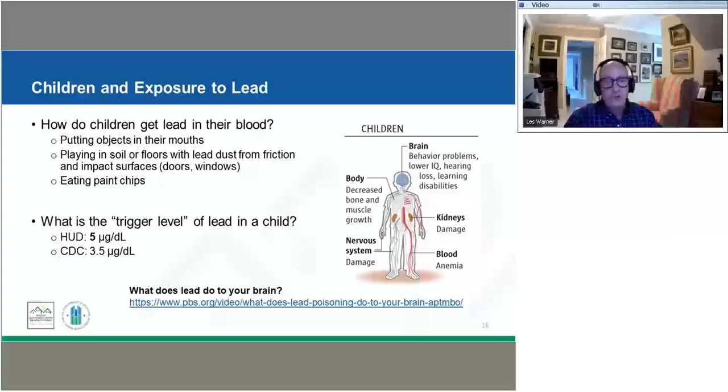So when we talk about the triggering level for lead in a child, currently HUD is going to be using the trigger level of 5 micrograms of lead per deciliter of blood. So when we are testing a child and determining whether they are considered to have an elevated blood lead level, it's this 5 micrograms per deciliter of blood. The CDC has adopted a slightly lower standard of 3.5. Currently, we are going to be working with the 5 micrograms per deciliter level, but we could see that change in the future.